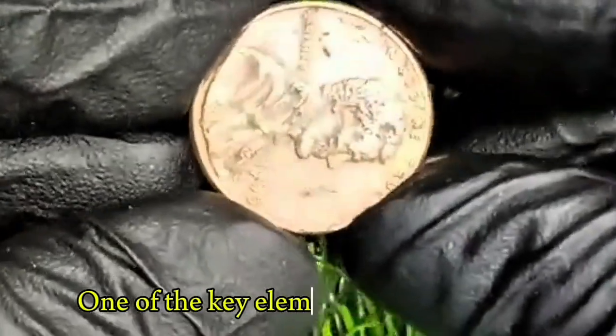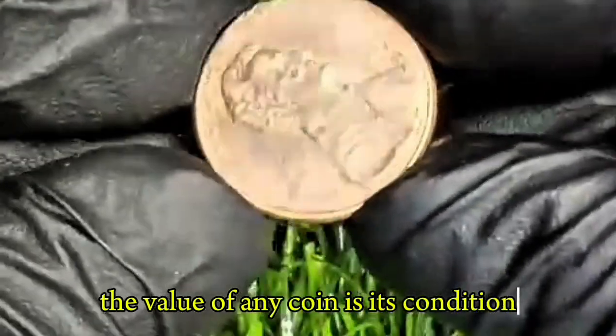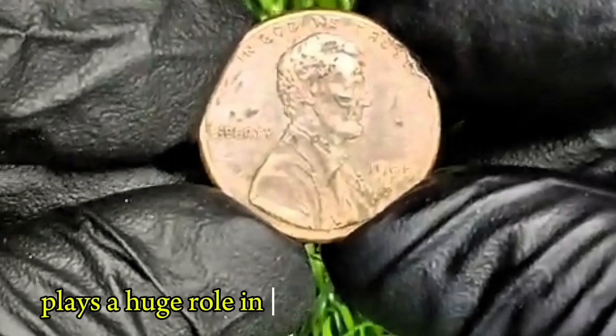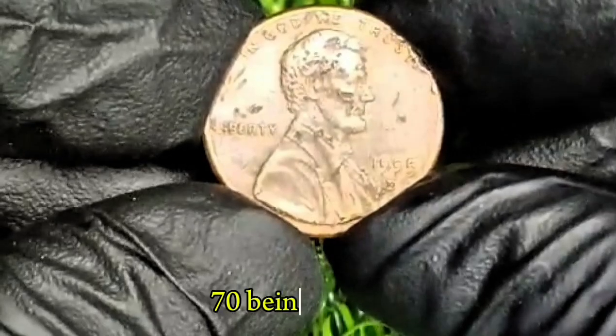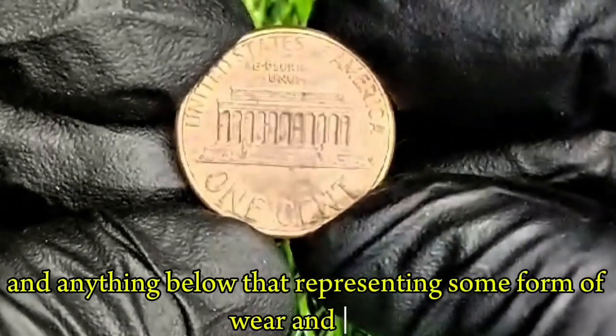One of the key elements in determining the value of any coin is its condition. This is known as coin grading, and it plays a huge role in how much a coin is worth. Coins are graded on a scale from 1 to 70, with 70 being perfect, and anything below that representing some form of wear and tear.